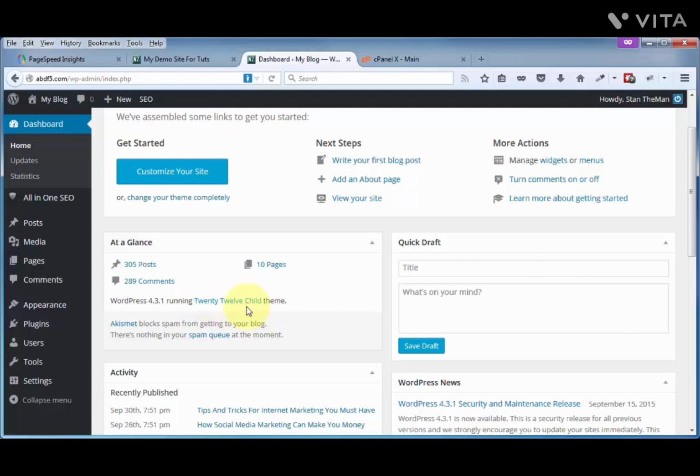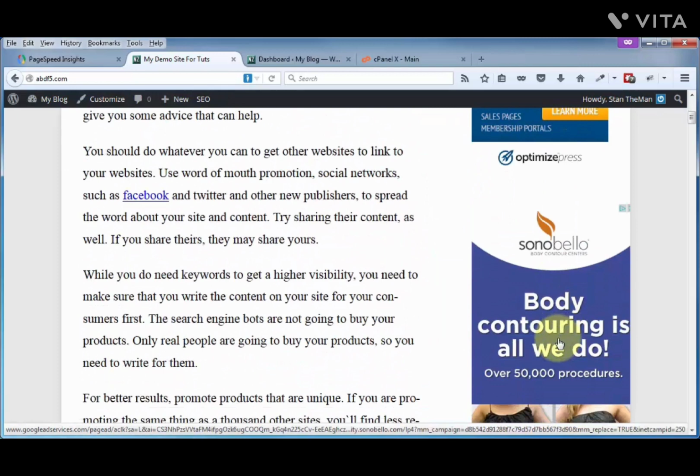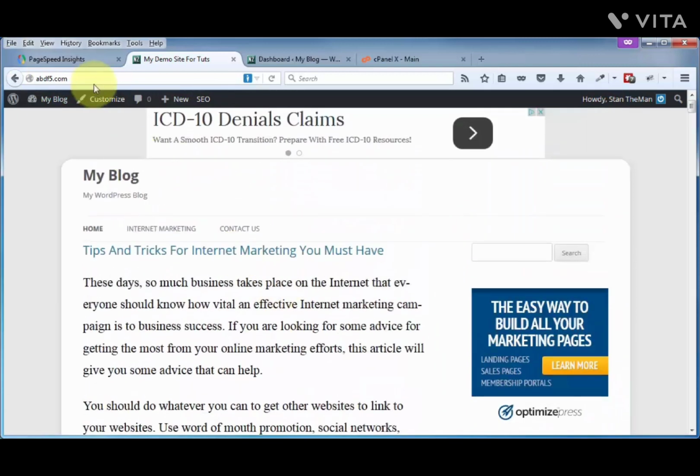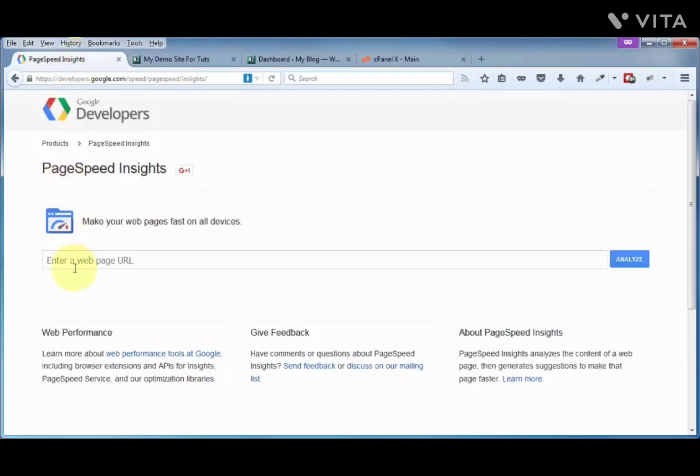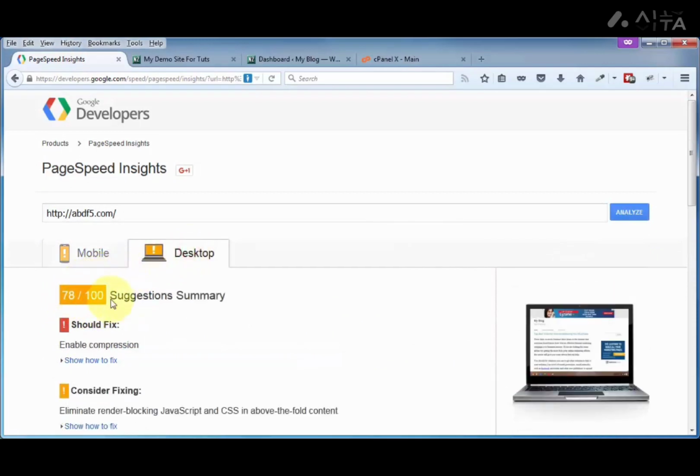Actually, this is the child theme of the 2012 theme because I've got some customizations in here, like the curvature of the content area and the increased size of the font and so on. Along with that, we also have some AdSense ads in the top and on the sidebar, along with some additional ads as well. So let's grab our URL here, come back to Insights, and paste that in for our test. Click on Analyze, and for a mobile device, it gives us 66 out of 100, desktop 78 out of 100.